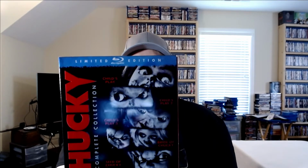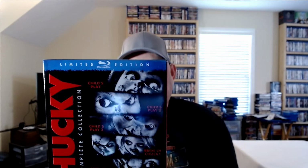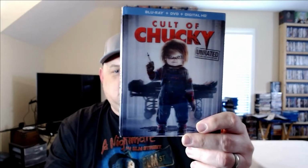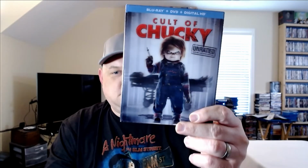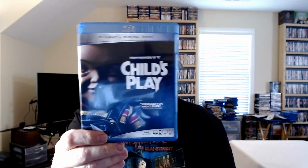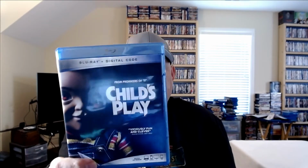Next would be the Chucky, the complete collection, with all the 6 Child's Play movies. They got Child's Play 2, Child's Play 3, The Bride of Chucky, Seed of Chucky, and Curse of Chucky. And then you got the Cult of Chucky with like a lenticular slipcover. And then you got the remake, Child's Play. It's a different take on Chucky, I guess. I thought it was okay.